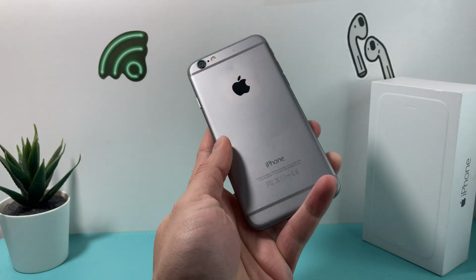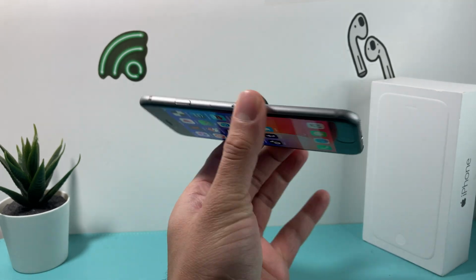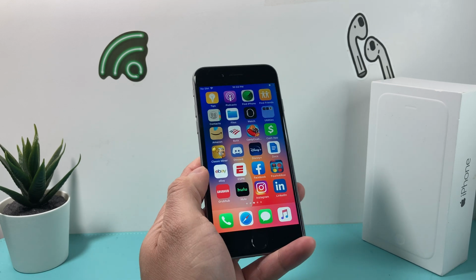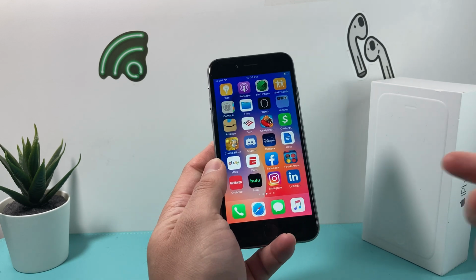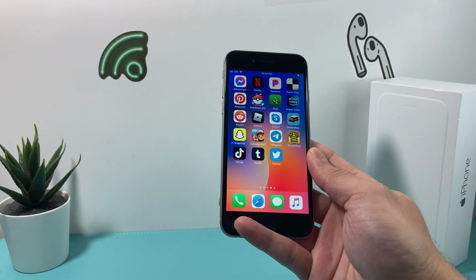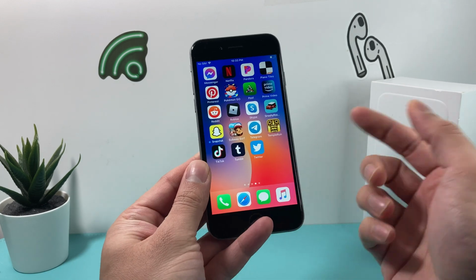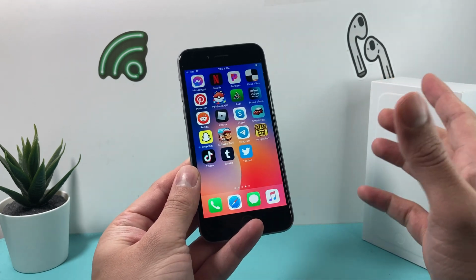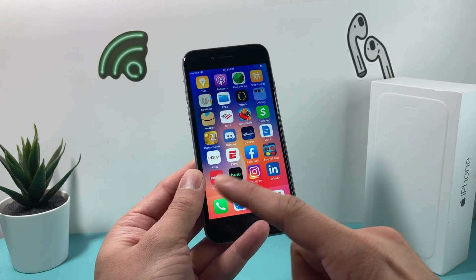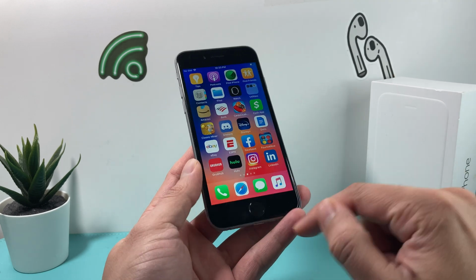So the iPhone 6s here, as you see in my hand, is a very small, lightweight phone if you compare it to some of the newer smartphones on the market, but it was released back in September of 2015, and it's kind of hard to believe, but this phone is now just a little over 8 years old, and later this year in September it's going to be hitting that 9-year mark. So if you think about this phone in terms of just smartphones, it's a really old phone. But again, nonetheless, as you can see here, we have a lot of apps downloaded and installed on the phone, but we'll get to that in a bit.